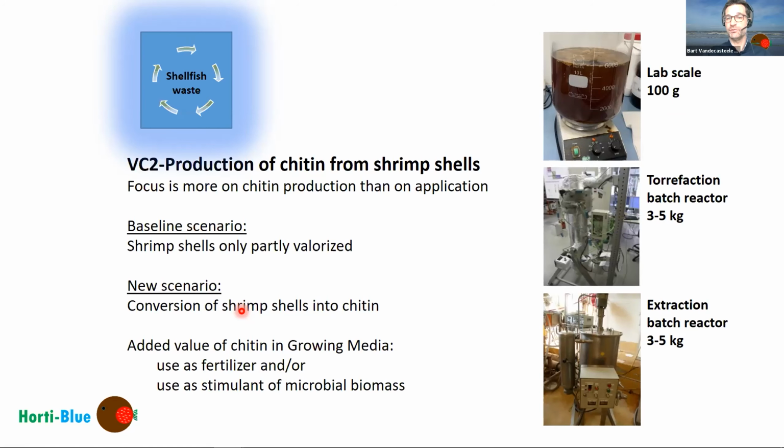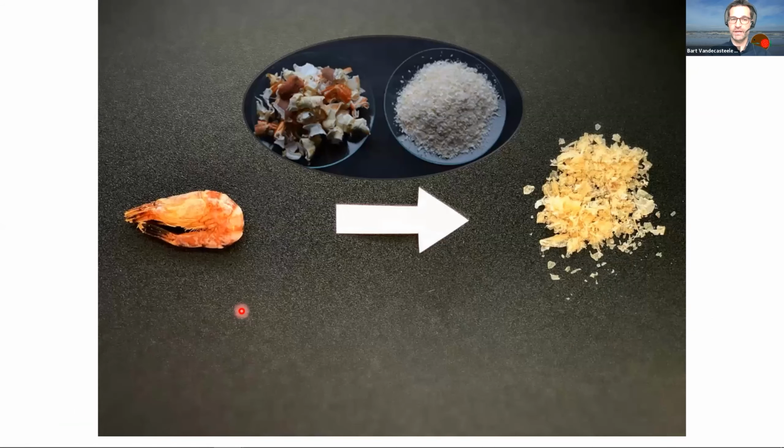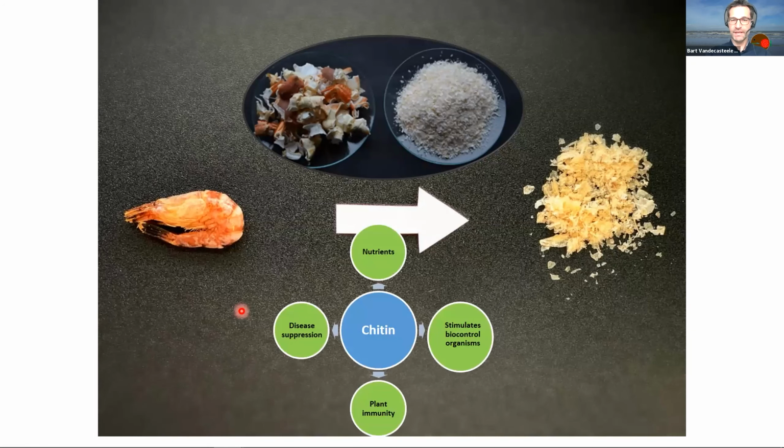So we will do experiments at different scales. We have lab scale experiments to produce very small amounts of different chitins, which are then tested. And then we can upscale. We can do it in a reactor for enzymatic production, or in a reactor for a heating thermal treatment, the torrefaction reactor, in which we can use bigger amounts of feedstock. So we go from the shell to the chitin, and this chitin can have different roles in a growing medium.